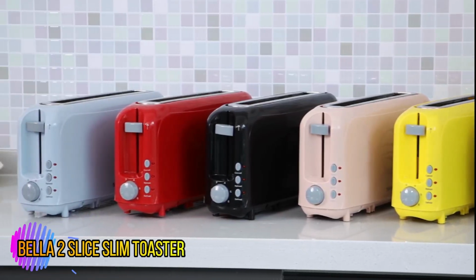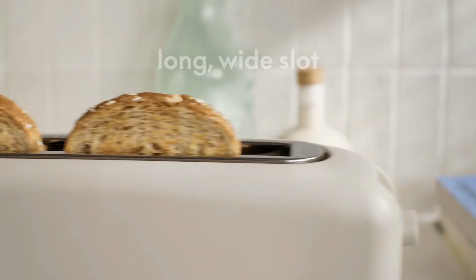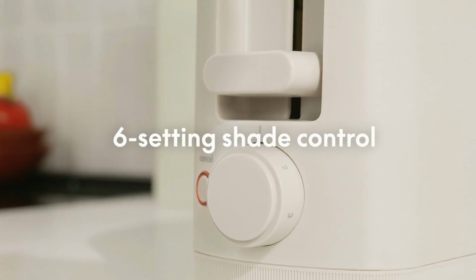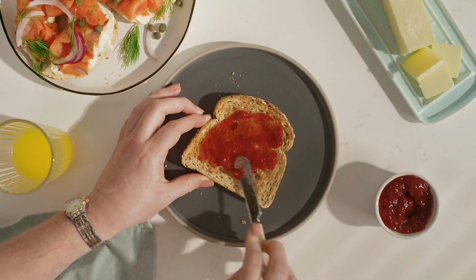Bella 2-Slice Slim Toaster. Slim design, big impact. With a sleek 3.58 profile, the Bella 2-Slice Slim Toaster fits comfortably on any countertop without taking up much space. Part of our Fits Anywhere kitchenware collection, it's the perfect blend of style and practicality.